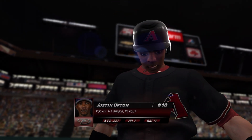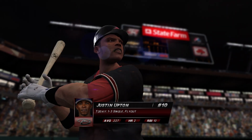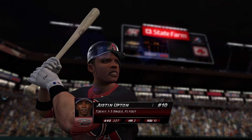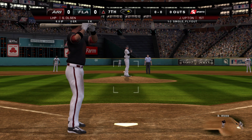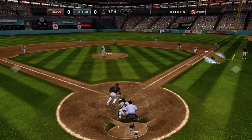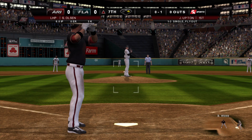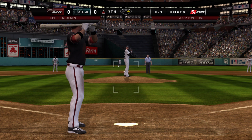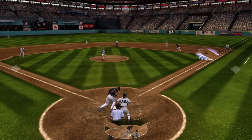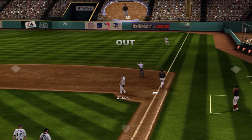Upton will come to bat now. He's 1 for 3 in the game. Runner at first, nobody out. The pitch. Jacobs has a look but can't quite get there. Drops down a bunt. Trainer. And he throws on to first for the out.